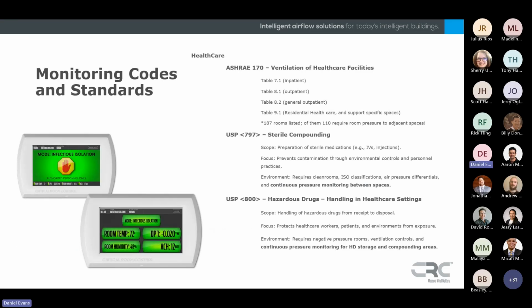When we look at monitoring codes and standards, I want to throw a couple out there because it's becoming a big one that we see a lot inside of healthcare. Monitoring inside of healthcare is a really big function we're seeing. We have a standard out there, ASHRAE 170, which covers ventilation of healthcare facilities.